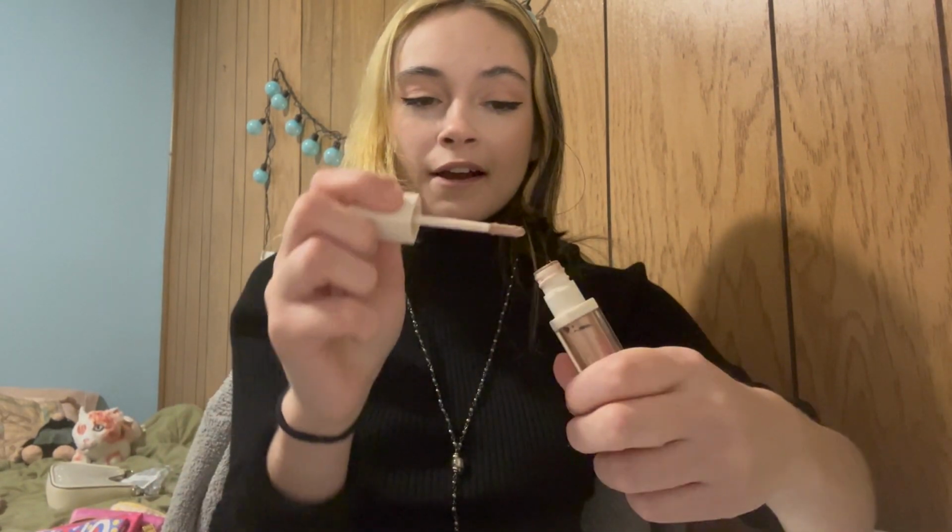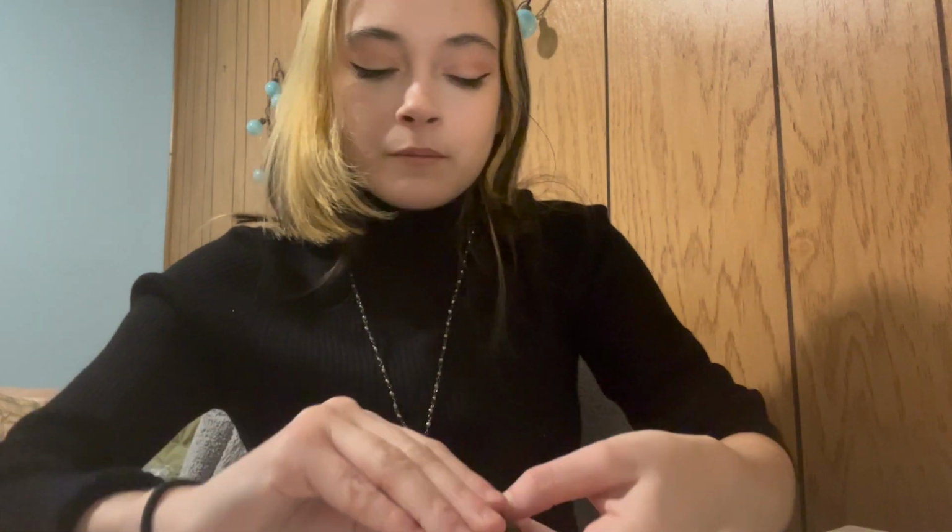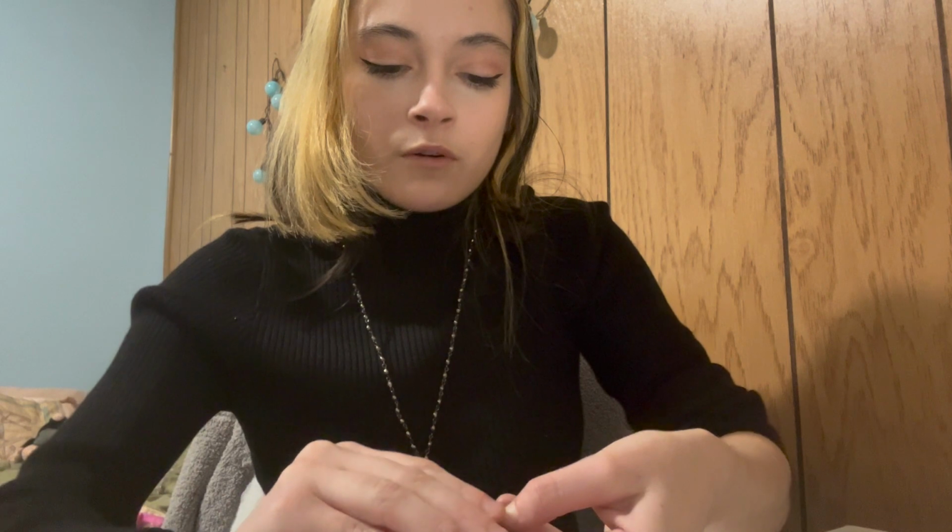eyeshadow, like liquid eyeshadow. You use the wand and you apply it on your eye. I like that a lot more than the crayon, so I'm gonna be keeping this one. This is from the brand Nomad Cosmetics and it is a duo eyeshadow. It is in green and gold. I'm just gonna keep this because I don't have any other green eyeshadow, and St. Patrick's Day is coming, so I might as well get festive for it.